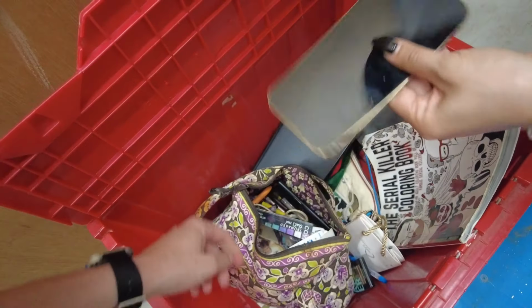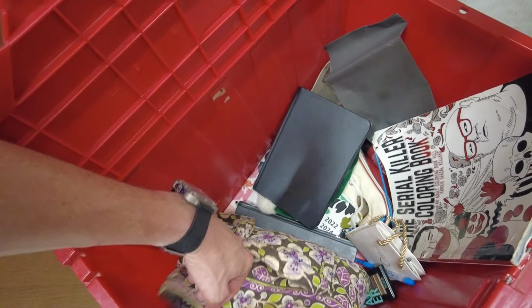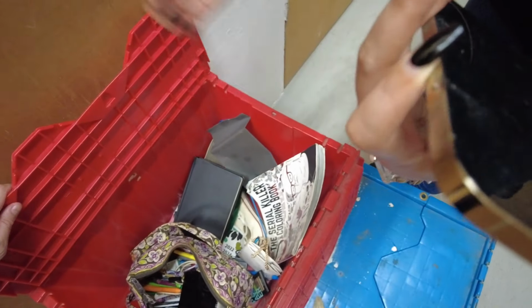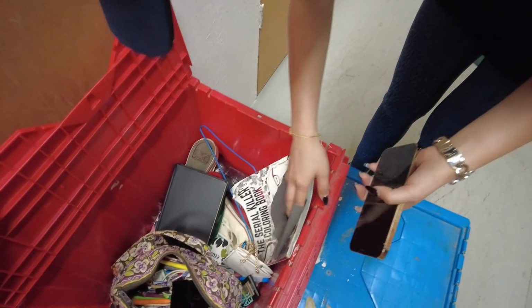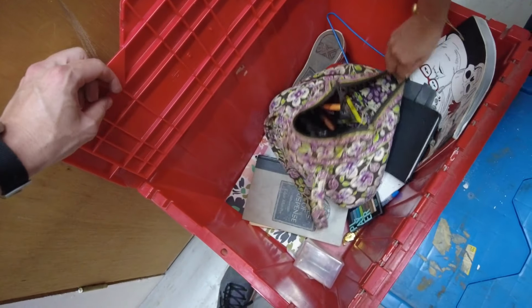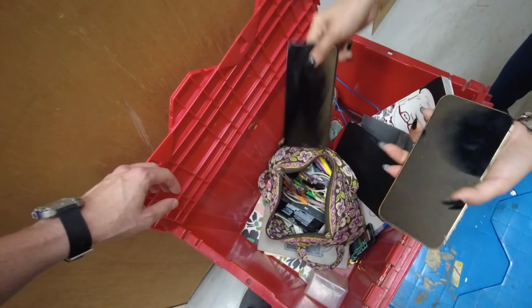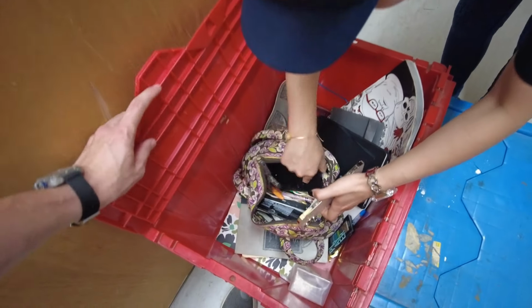That's a big one. Yeah, it's not cracked. It's the same one as I had. Oh, gee. It's a 15? Yeah. No. It's a 12? Yes, 12. 12 Pro Max. Sweet. It's a couple bucks. Oh, another one. Yeah, LG. Okay, we made our 10 bucks back.